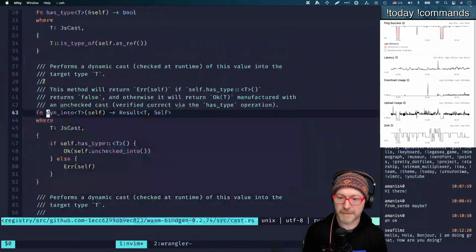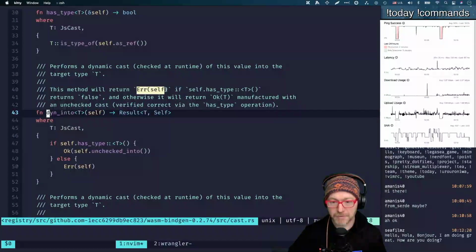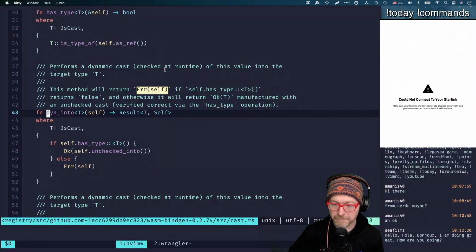I think it's this dyn into here, in that it probably fails to cast, becomes an error. We drop the error, and the OK is undefined.